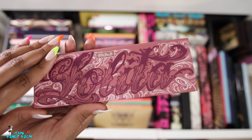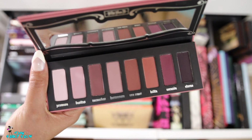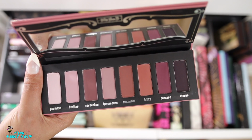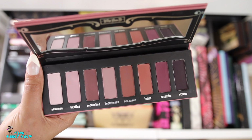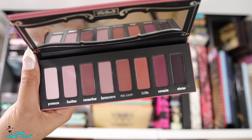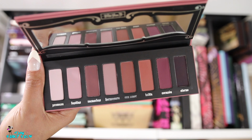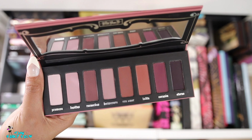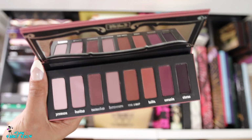Then we have the Kat Von D Lolita palette. Yes, I did pick this up. I don't know why, because I don't like mauves and pinks and purples and stuff. I mean, I don't mind purples so much. It's just pinky mauves I'm not into. So you know what? I'm gonna force myself to do a pink look, a mauvey look, and embrace things that I'm not happy with. That's what I'm gonna do.